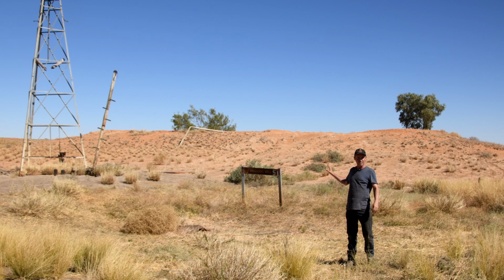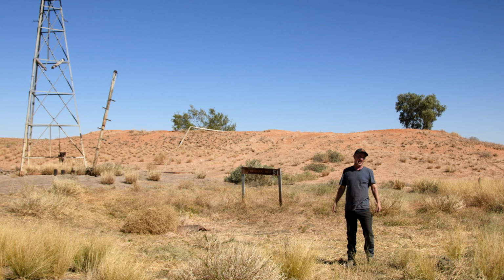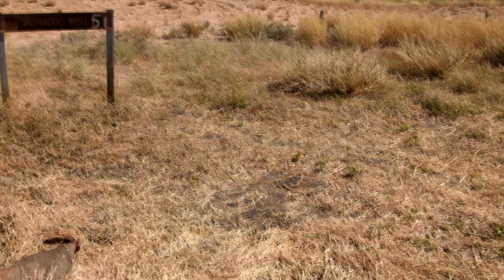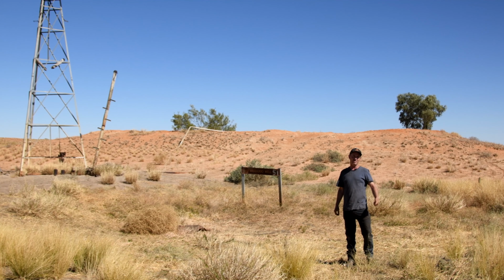Here we are at well 51. So originally this was 22 feet deep, had an allowance of 900 gallons and would refill at 1750 gallons an hour. Now right here is where Canning's men went on strike, and Alf Canning had to ride all the way back to Halls Creek to get supplies and food for his men.